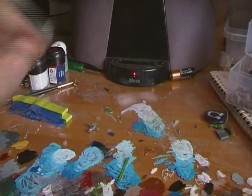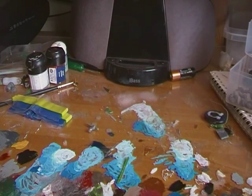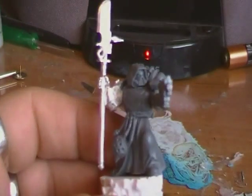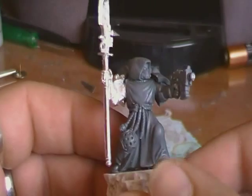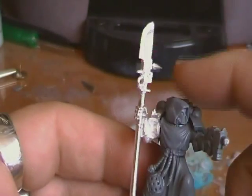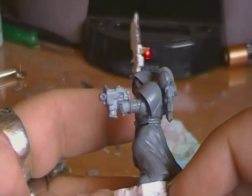So yeah, first one I'm going to show you is actually the concept model that I did for them, and here he is. I love the robes on the Dark Angel stuff. I think it's absolutely brilliant. A wonderful kit, loads of really nice pieces to use, especially the hooded helmets, which just look fantastic. As you can see, we've got a bolt pistol and a Nemesis force weapon.